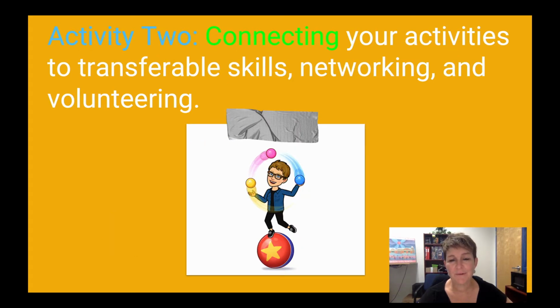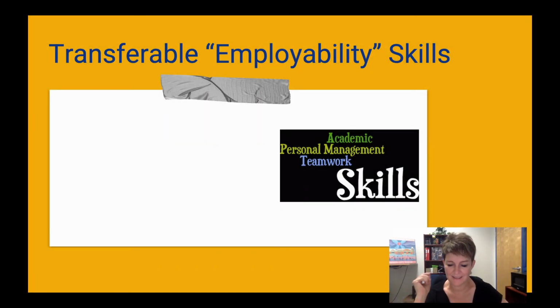Activity 2 today will be this lesson and a journal box in which you are connecting your activities to transferable skills, networking, and volunteering. As you go through this lesson and explore transferable skills from the perspective of future careers, current activities, and effective teens, think about your own life.